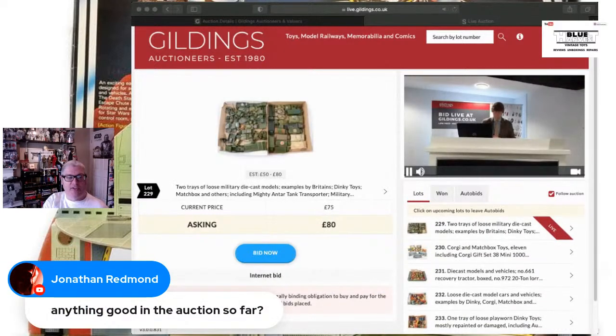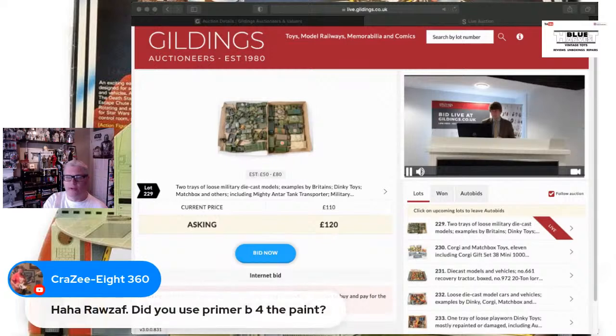Yeah, a couple of things I had tried to bid on, but I got outbid. Buck Rogers poster, quad poster, and Buck Rogers figures, Buck Rogers and Wilma. But they went for like £120, so. Did he use primer before I paint?